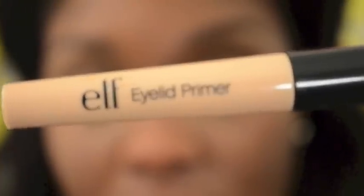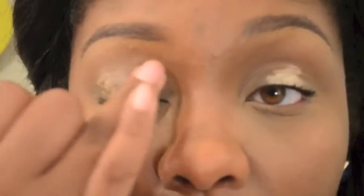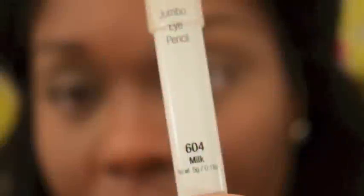I'm using e.l.f. Eyelid Primer. It's quite nice for a dollar. I like it more than I thought I would. Now I'm using NYX Jumbo Pencil in Milk to make the colors pop.